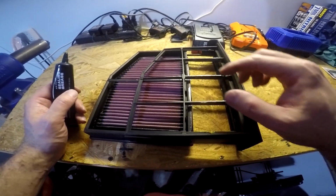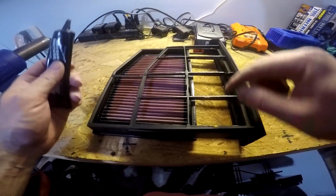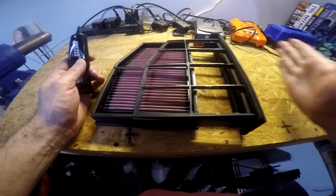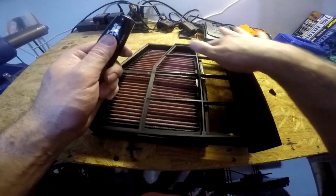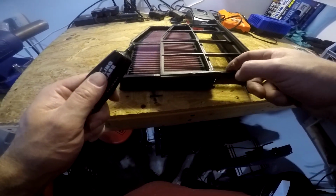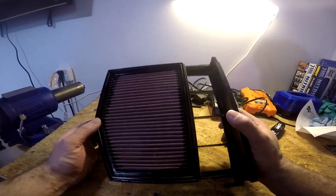Now K&N does warn that this filter is going to be a little tight fitting in the car because it's a little thicker than the OEM one, so they give you this grease along with it to go on the back of the slider and grease it all up and grease the rails and everything so that it slides in a little easier when you push it in to tighten it into the air box. And there it is, it's ready to go back in.